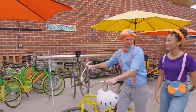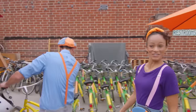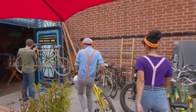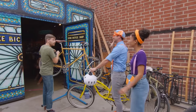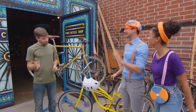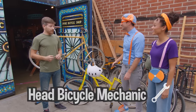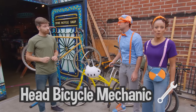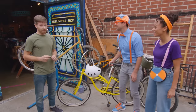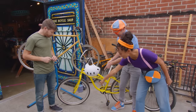Whoa! So you said this place has snacks and bikes? Yeah, it's a cafe and a bike shop. Hey, who are you? Well, hi there. My name is Dane. Oh, hi, I'm Meekah. Yeah, and I'm Blippi. Nice to meet you. So, what do you do here? I'm the head bicycle mechanic. So you fix bikes? I do. Oh, you're the person we need. Blippi has a flat tire.